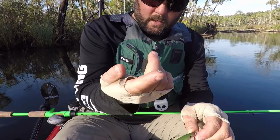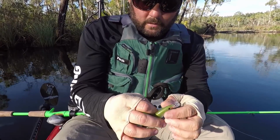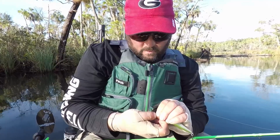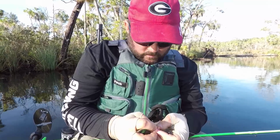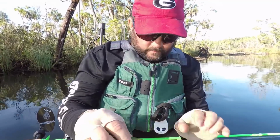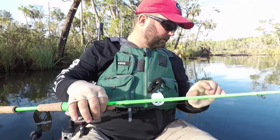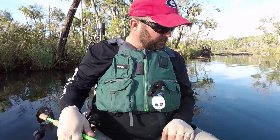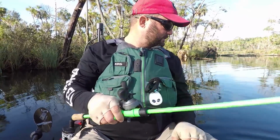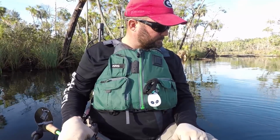So the next thing I'm gonna do is put a little split ring right on this split ring and see if that works. Of course, I don't have any split ring pliers, but I got fingernails. Just like that. Let's see what works. See if I can get the nose down a little bit. Much better.